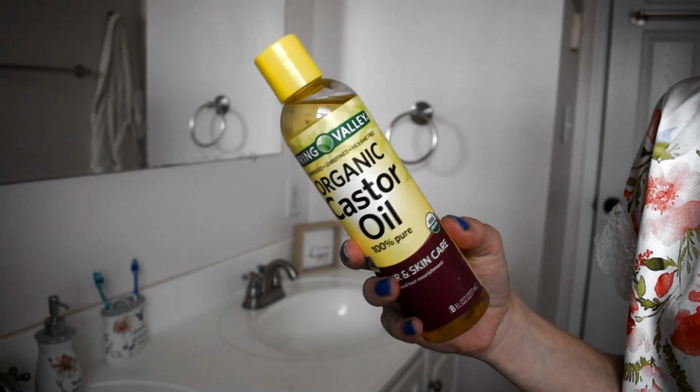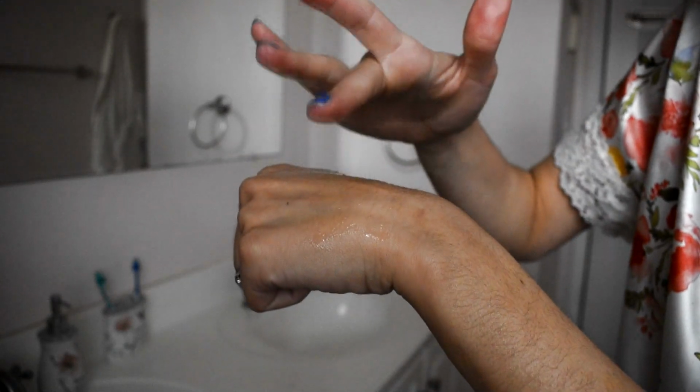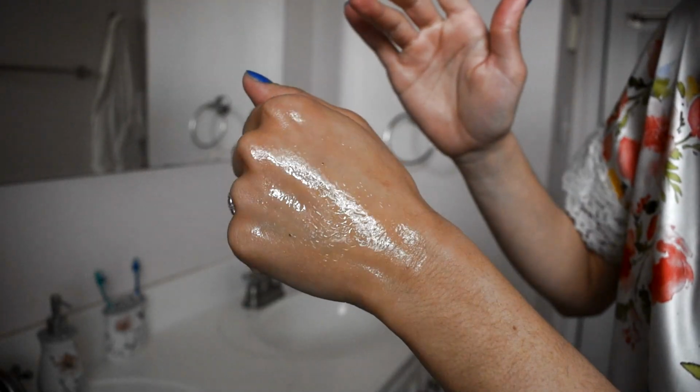A super underrated skincare, hair care product, I feel, just regular, plain old castor oil. This is great for the skin. It has antibacterial properties. You can apply it all over your skin, and this is one of the oils that does not actually irritate my skin or clog my pores or make me break out. It actually does the opposite. It is really great for putting on your eyebrows to help promote new hair growth on your lashes. So if you want to get thicker, fuller hair, lashes, anywhere really, this is really great.